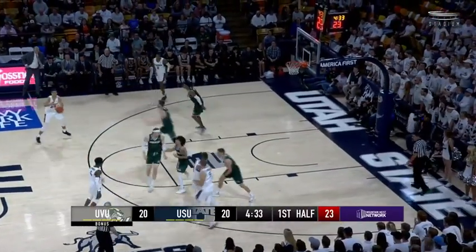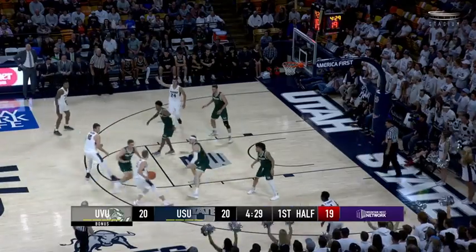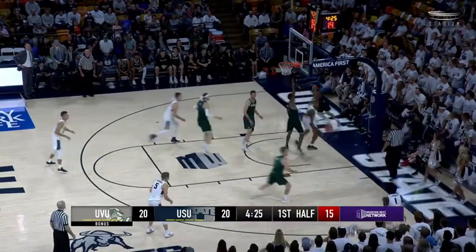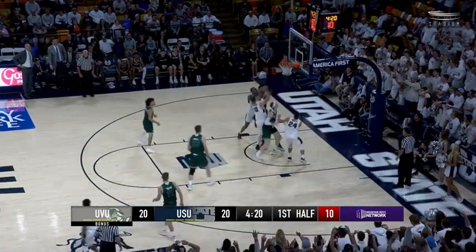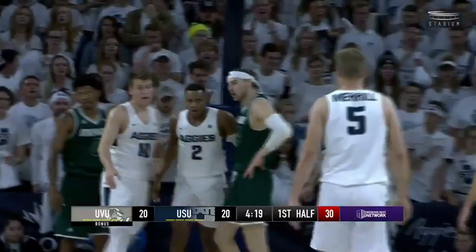20 apiece. Diogo Brito is going to hand off to Dwayne Brown Jr. Now straight away to Sam Merrill. Merrill goes back to Quinn Taylor. Left angle, Dwayne Brown Jr. drives the base. Baseline drive, baseline drift. They go now to the right angle. It's a 3-ball by Merrill. That's no good. Rebound Dwayne Brown Jr. up with it off the rim, and he's fouled.